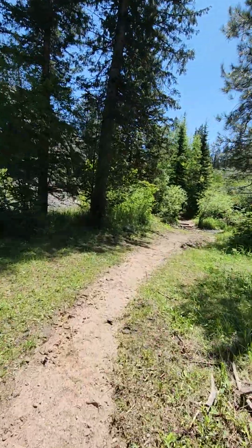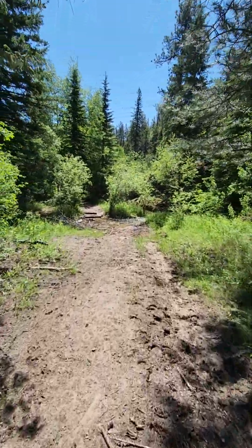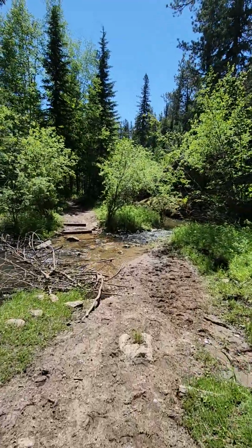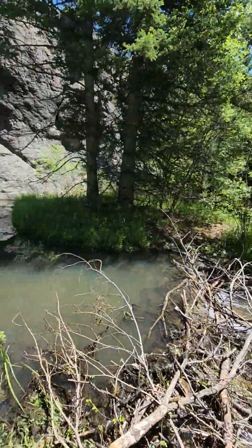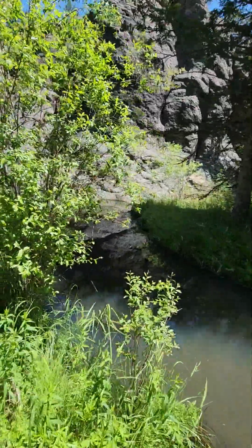But this is Iron Creek. Iron Creek. Looks like it. I might get my feet wet. Huh. It's an interesting little water feature there. Let's go have a look.